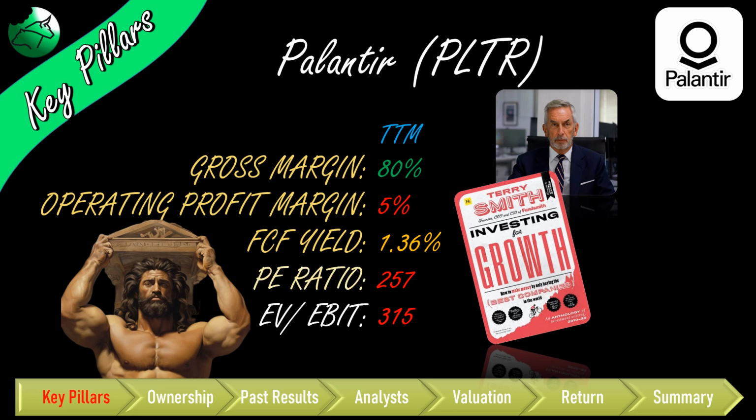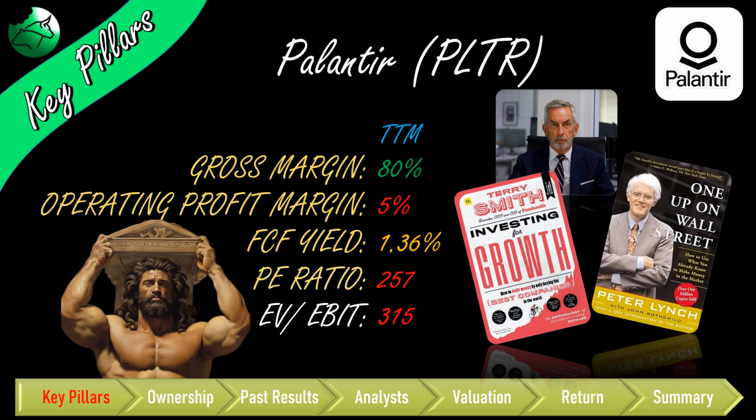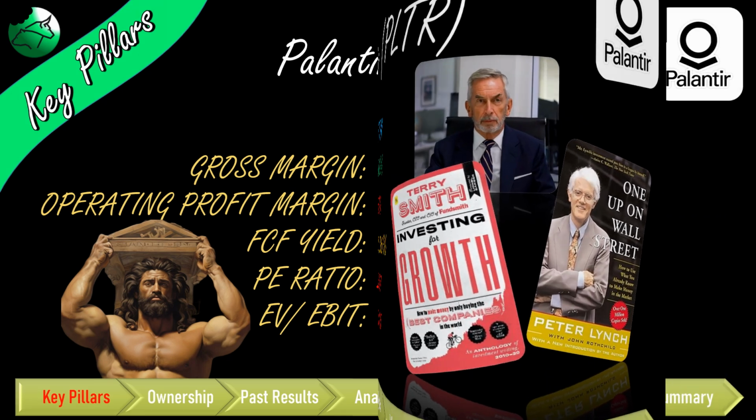After that we come to the PE ratio, which Peter Lynch believes is a key indicator when evaluating if a company is under or overvalued. The PE and enterprise value divided by EBIT seem incredibly high, but this is pretty much the same for all relatively new companies as they rapidly expand and increase growth.